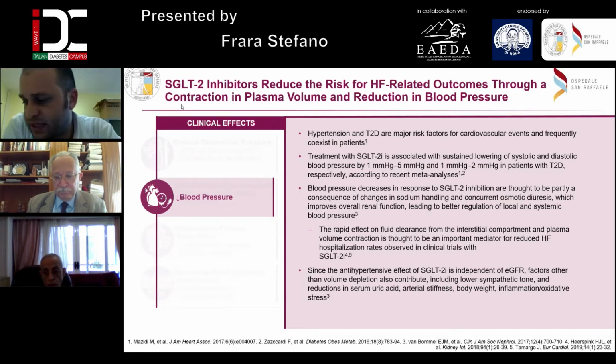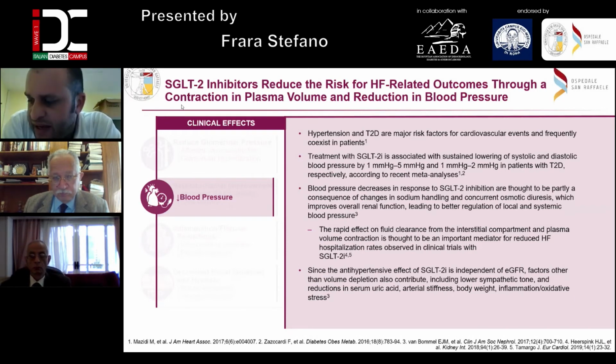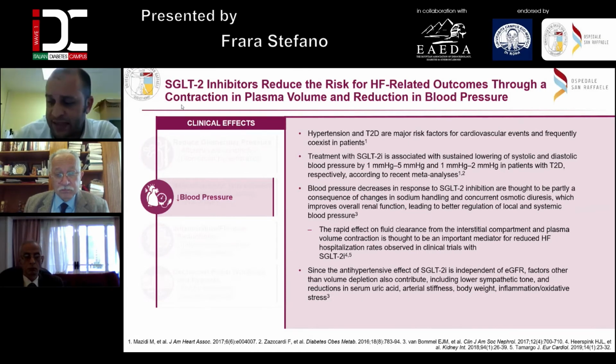And several studies have demonstrated the beneficial effects of controlling cardiovascular risk factors in patients with diabetes to reduce cardiovascular events. And according to a series of meta-analyses, treatment with SGLT2 inhibitors in patients with diabetes may lower systolic blood pressure and diastolic blood pressure in a significant way. The rapid decrease in plasma volume mediated by SGLT2 inhibitors is thought to be an important mechanism underlying the improvement in heart failure outcomes observed in a series of studies with this as a primary or secondary endpoint, and these are all clinical trials related to SGLT2 inhibitors.